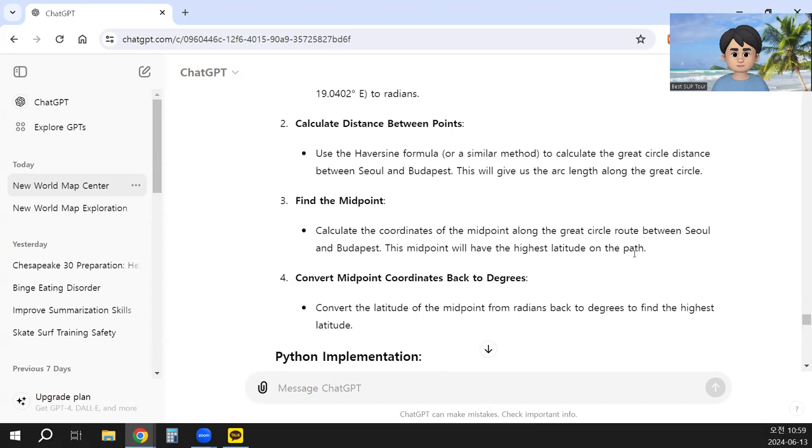Really? Seoul, Budapest, and then the midpoint, highest? I don't think so. Convert midpoint coordinates back to degrees: convert the latitude of the midpoint from radians back to degrees to find the highest latitude.